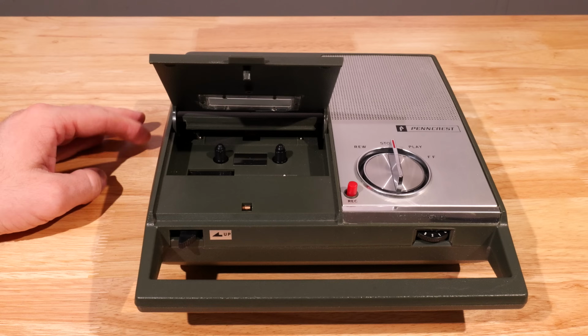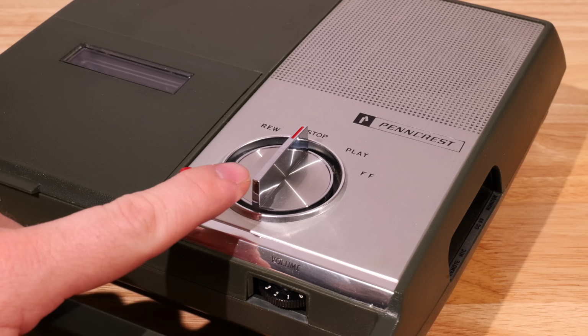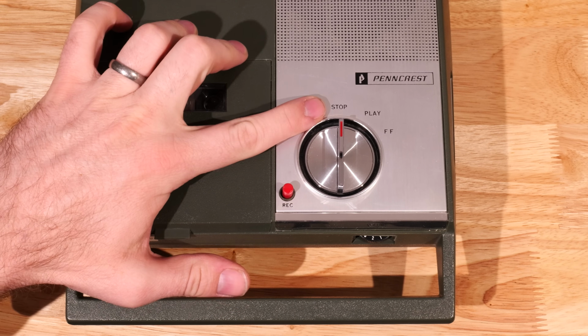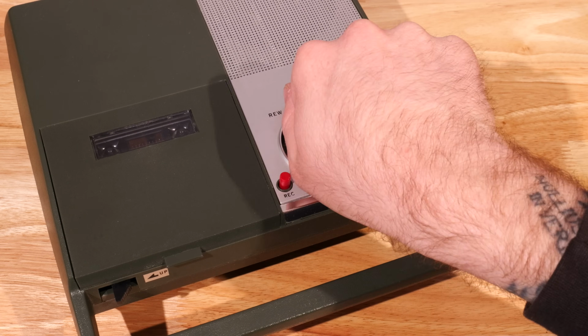Be gentle here, it can pop out kind of aggressively, but we're going to go ahead and put it back in because I want to show it playing. This big knob, lever, selector, whatever you want to call it, is the transport control. You have rewind, stop, play, and fast forward. It's all mechanical linkage too, so when you turn it, it makes a really satisfying clunk.